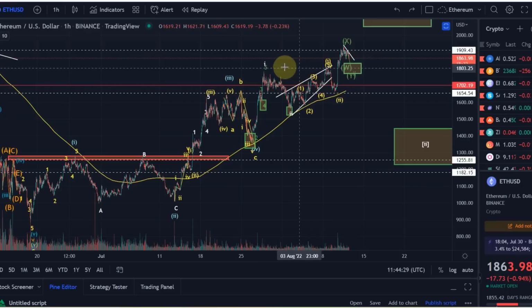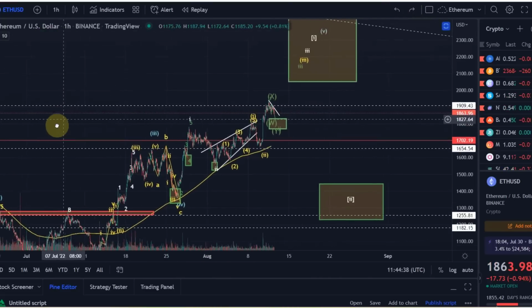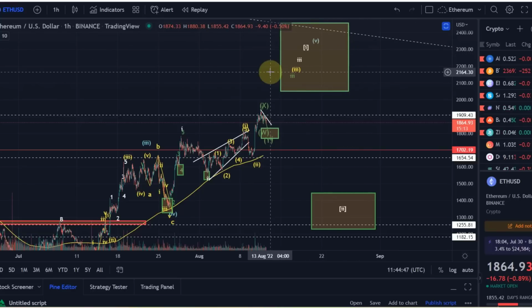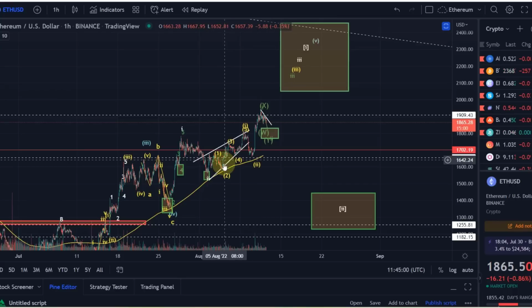The other possibility is that the wave 5 wasn't finished yet, and that we are here in the wave 5, in another extended wave pattern, of which we have only just seen the wave 1, the wave 2. We are now in a wave 3, and that would be even more bullish and could really go all the way up to 2,500 or more. And we do not know which scenario is currently playing out. It could be both: the overshooting wave B scenario or the even more bullish one with an extended wave 5.